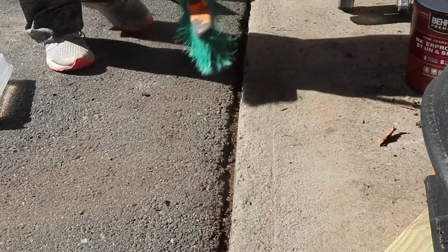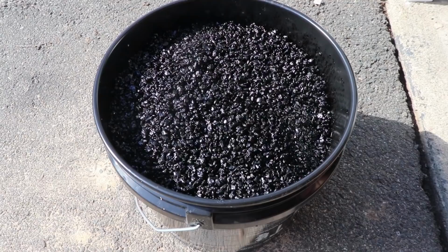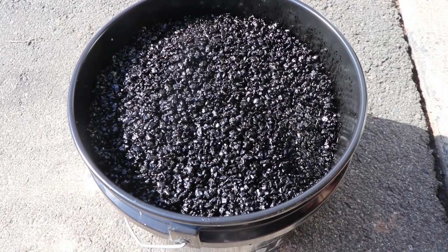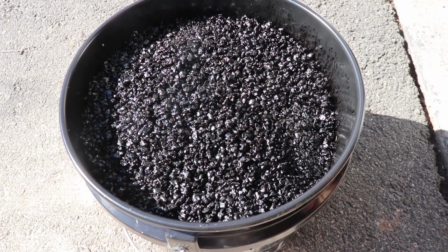This is the patch that I'm gonna use for this area here, and I'll use that for the potholes as well. So what I'm gonna do is just fill my crack with this, and then I'm gonna have to tamp it just to flatten it, and then I'll seal it.